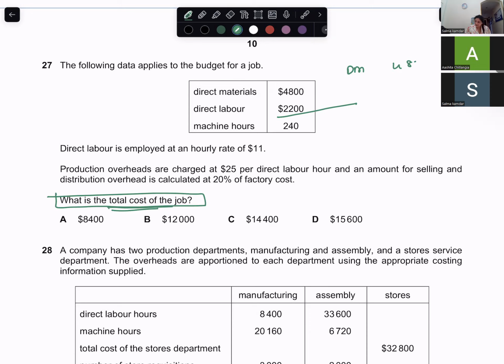So, hello, Ashita, are you there? Yeah. So your prime cost is 4,800 plus 2,200, it is 7,000. Machine hours is 240 and direct labor is employed at an hourly rate of 11. Production overheads are charged at 25% per direct labor hour. Can you give me direct labor hours? Total direct labor cost is 2,200 and the hourly rate is 11.